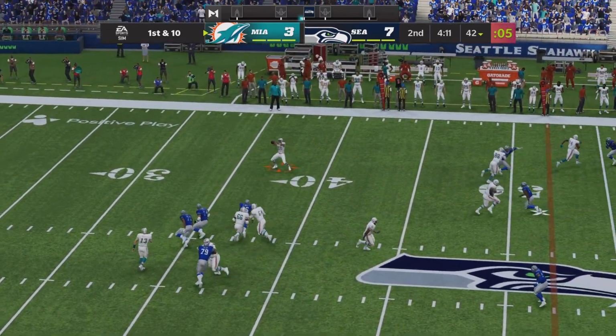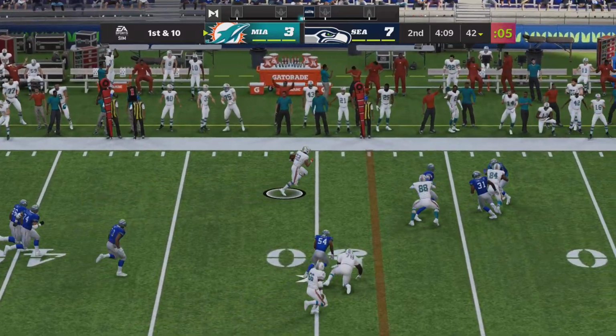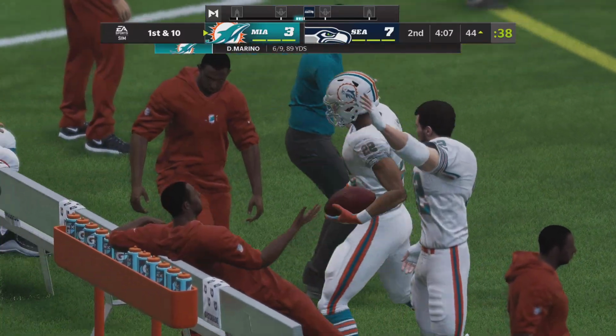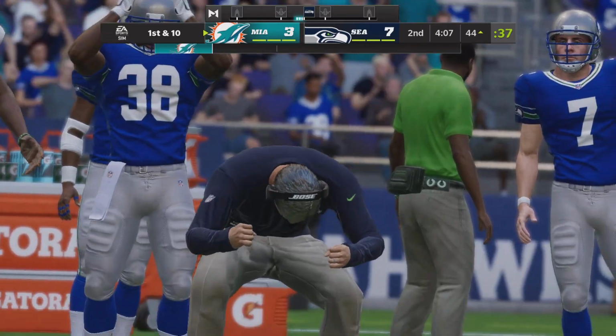They'll throw on 1st down with Marino. He's going to flip that out to the flat. It's complete. And he gets this to the other side of midfield across the 45 before going out.